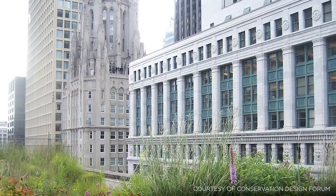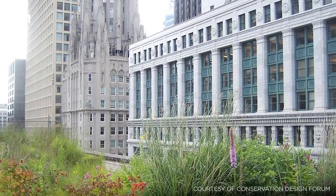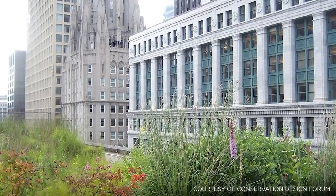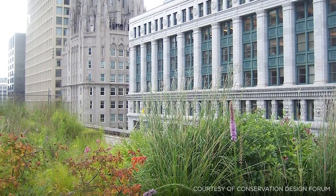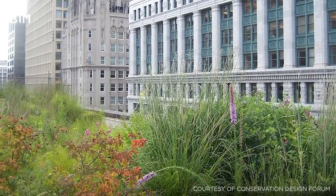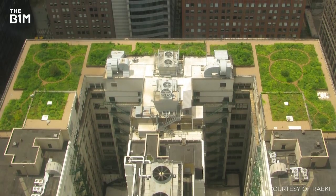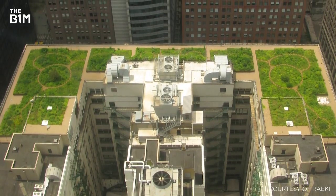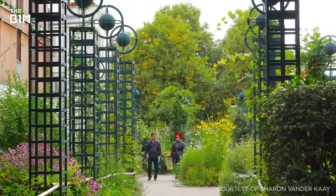This can often lead to extensive planting being added to existing structures, either as a way to replace lost habitats or decrease urban heat island effect, or to create green spaces for the benefit of people living and working in dense urban areas. Projects of this kind include Chicago's Green Roofs project, launched in 2001, as well as linear parks, such as the 1993 Promenade Plantée in Paris.